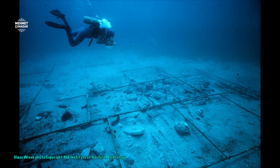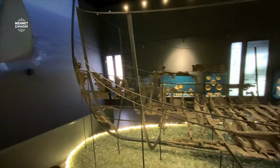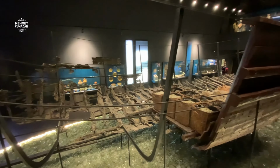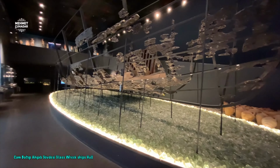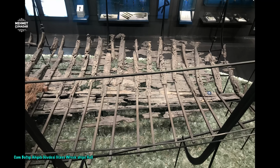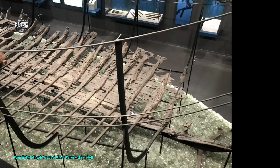The glass shipwreck was excavated between 1977 and 1979, and it was a modern-style ship, meaning the skeleton and ribs were built first. The boat, which is 16 meters long, 5 meters wide, and has a carrying capacity of 35 tons, could navigate comfortably in shallow waters and rivers with its flat bottom.